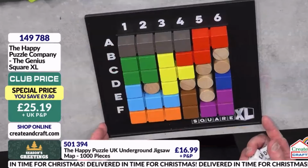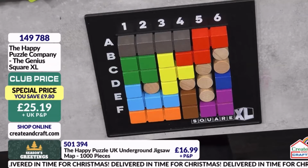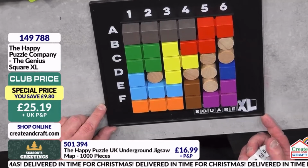This giant version that you're going to see us playing here is the Genius Square XL. It's the giant version. It didn't used to be available, did it? In this size? There was a smaller version. Yeah, I've got the smaller one.